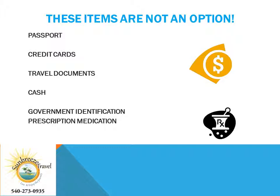These items are not an option. Your passport, credit cards, travel documents, cash, government identification, and prescription medication. I would highly advise you to place all of these items in your carry-on luggage right away. Should be your first items that you pack.